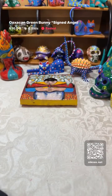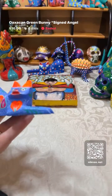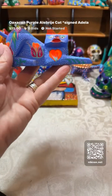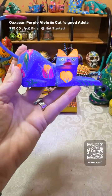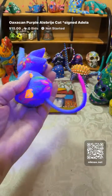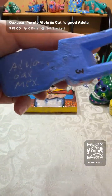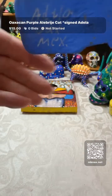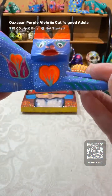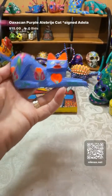And here's another cute kitty. This one is a glower. Whoops, I didn't change that. Get in there. This one is almost a periwinkle purple, bluish purple. Ooh, look at that glow. That's without it. Boom. Everything glows pretty much, especially the orange on him. His tail is intact. This one is signed Adela, Oaxaca, Mexico. Maybe a little paint loss there, but otherwise in great condition. And he's going to be 15 start, and he's running.